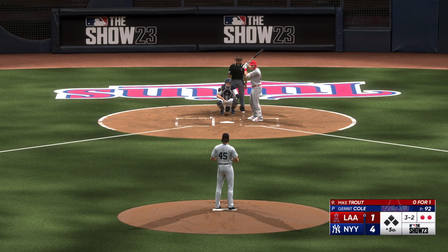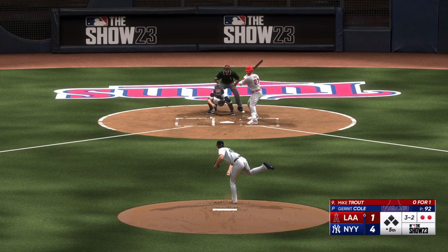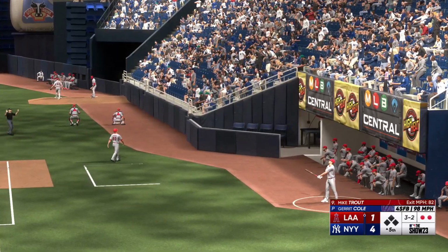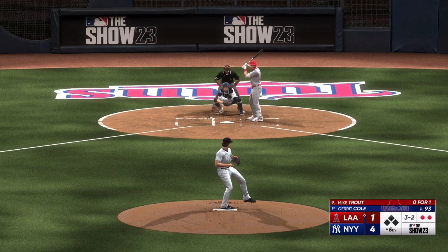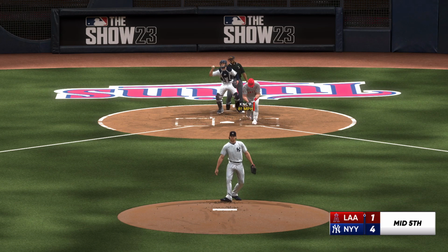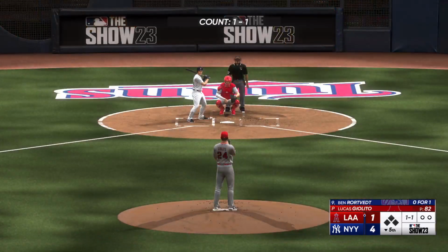Mike, pretty impressive lineup. Mike Trout hitting this far down of the order. Foul. We'll see another payoff pitch. Two down, nobody on. Swing and a miss, and he got him. And good work there as he gets a one. Ready to go for the last half of the inning.